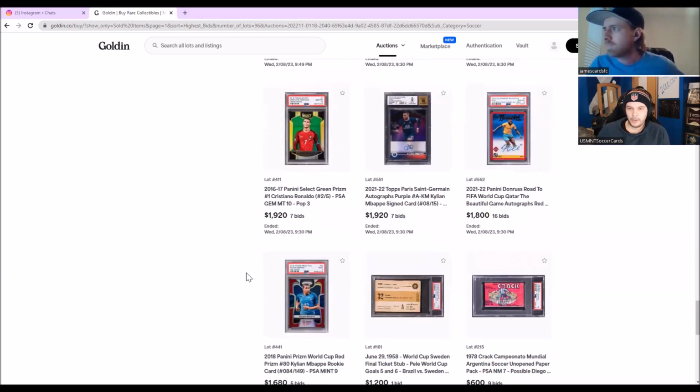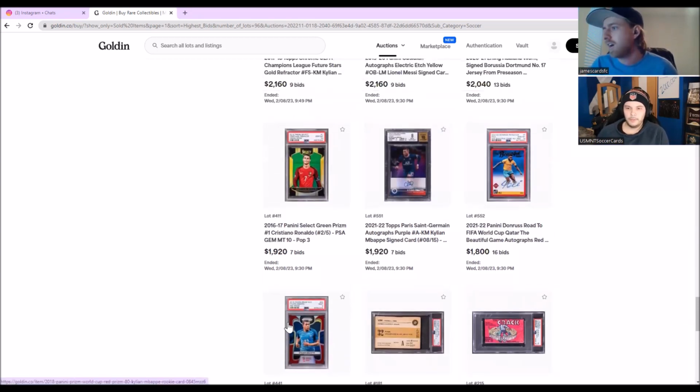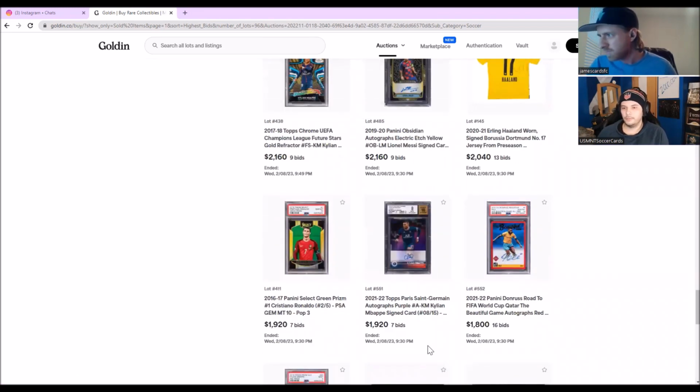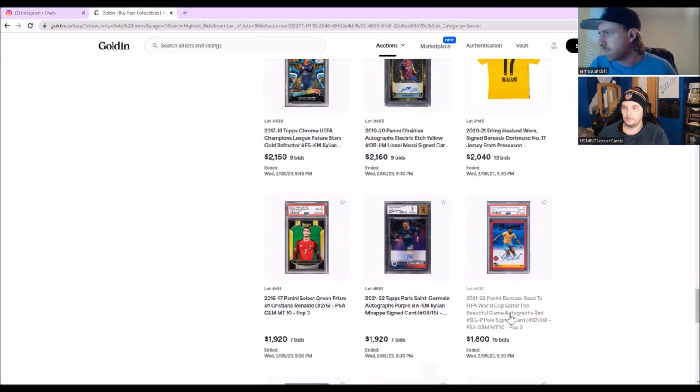Yeah, I don't have much to add. It's a nice card, and of the Mbappe cards, that's a really nice looking one, and it has some rarity to it. Then you have this Pele auto right here, graded PSA 10.